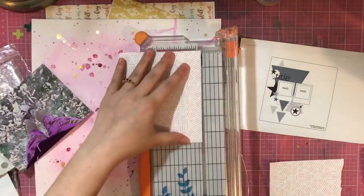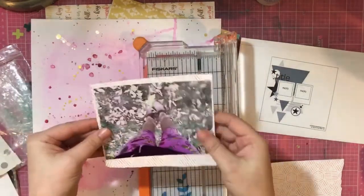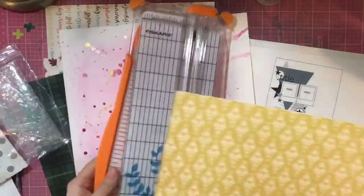So to move on with this sketch, I am going to use up the remainder of my October Secret Not Secret kit. I kind of was hoarding this collection because it's fall themed and I just loved it so much.